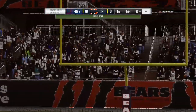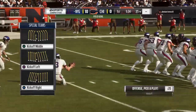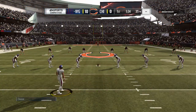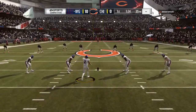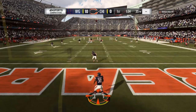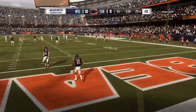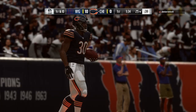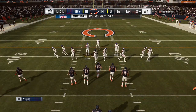And the kick by Rosas is good. And the lead moves to 10-zip. Well, the offense, they got the ball in a great spot, but they went nowhere. Forced him to take just the 3. And they'll be happy taking the 3. But those guys on the other side, they've got to be ecstatic. They didn't let them get anywhere. It made them kick a field goal. That almost feels like they got the advantage, doesn't it?